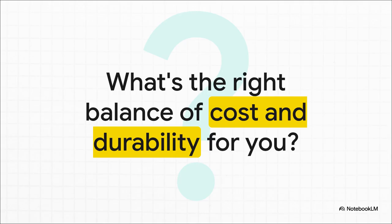So it all comes back to you. What's the right balance for your situation? Are you looking for a quick, budget-friendly fix for the next few years, or are you thinking long-term, an investment that's going to protect your car for decades? Now that you know what goes into the cost, you can find the perfect fit for your home and, of course, for your wallet.